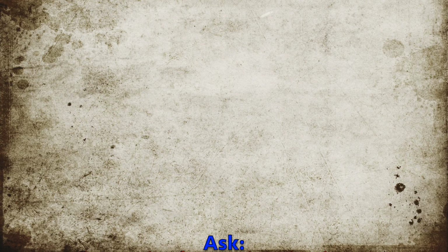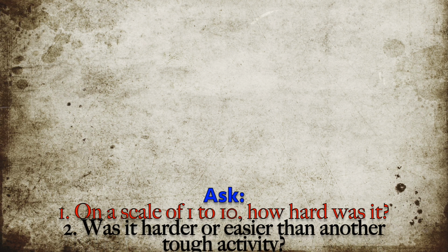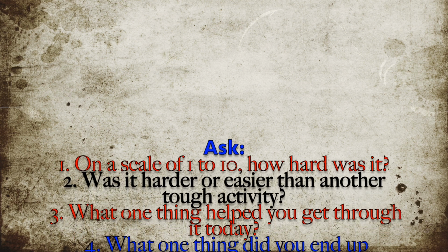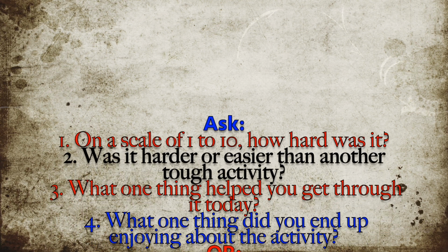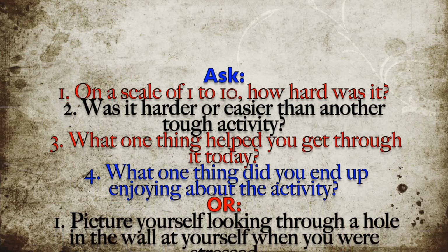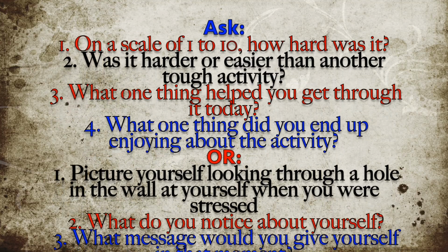And some of the ways that you can help your child reflect is by doing the following. I love this list I got from Psychology Today. Ask, on a scale of 1 to 10, how hard was it to do the thing that we just did? Was it harder or easier than another tough activity that you did? What one thing helped you get through it today? What one thing did you enjoy about what we just did?